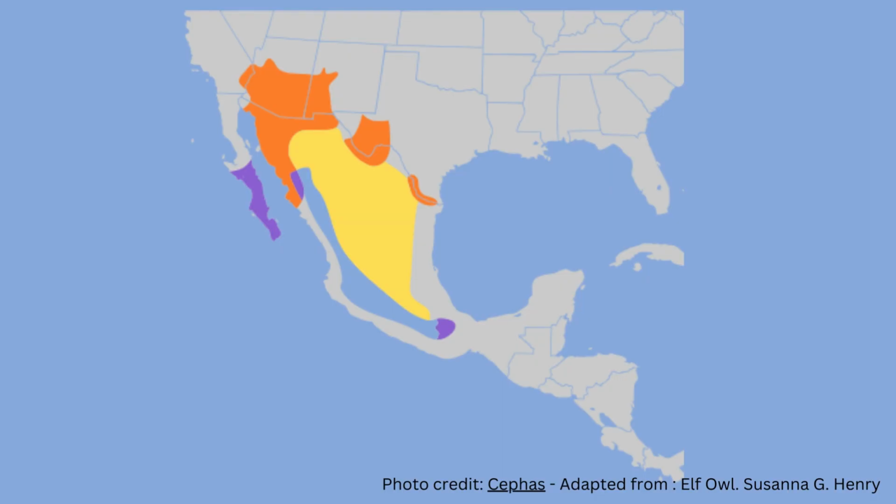Elf owls are migratory birds and come into the U.S. southwestern states of Arizona, Mexico, and Texas to breed and raise babies in spring and summer.